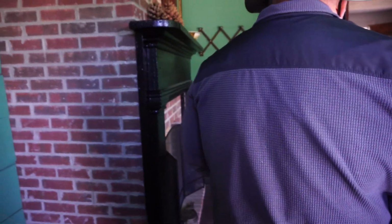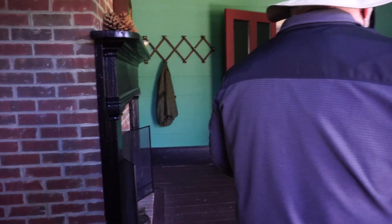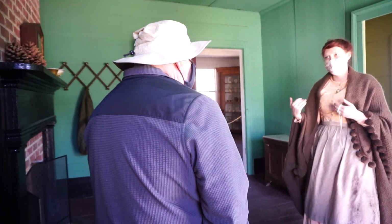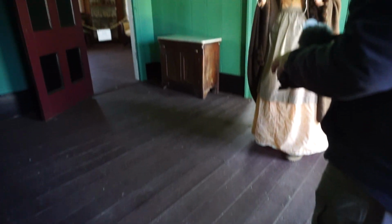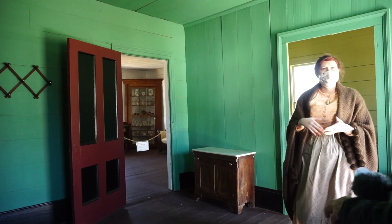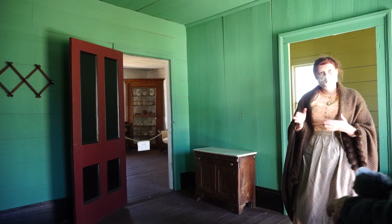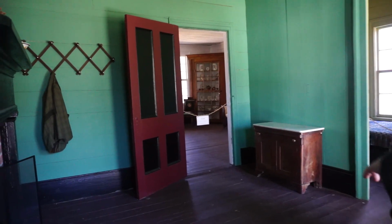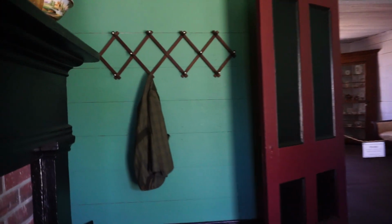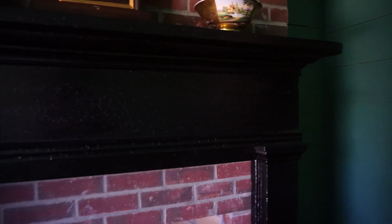In here would have been the original dining room. In order to be wheelchair accessible, we don't have it set up that way. One of the unusual things about this house is that they have a cellar to store food, and that's probably because they're German and it's a very common thing architecturally in Germany. When the house was moved, it did have access to a cellar at one time.